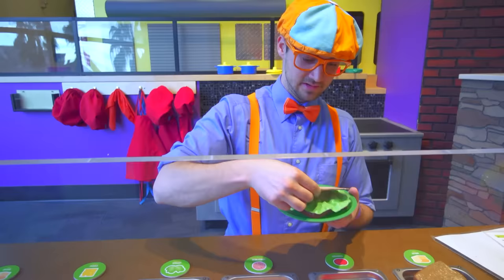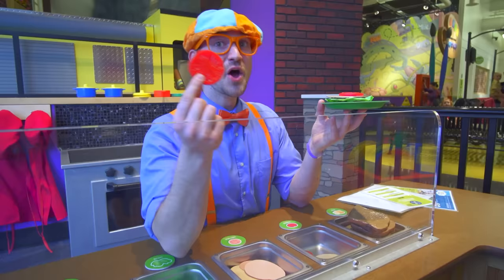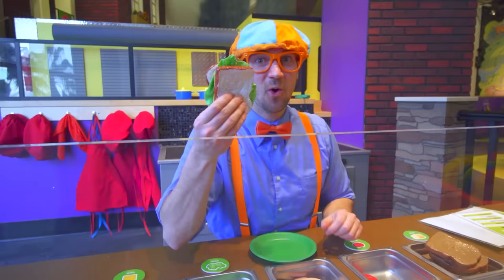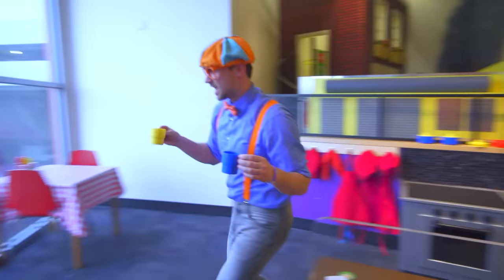Do you see it? What else could it use? How about some more vegetables? Yeah, like a tomato. Yum. Actually, let's put 2 tomatoes on. 1, 2. Okay, now all we need is another piece of bread. Okay. This looks so tasty. Let's go serve it again. All right, here you go. Okay, let's get them some cups, and then I think they're good to eat. Yellow cup for you, and a blue cup. Enjoy.